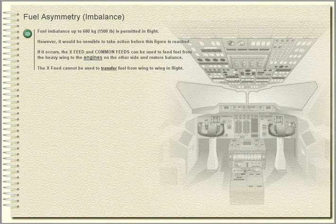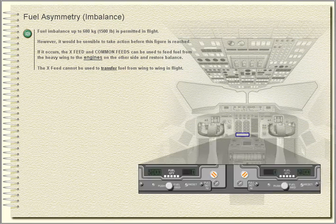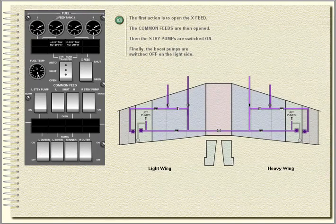Fuel asymmetry, imbalance. Fuel imbalance up to 680 kilograms, 1,500 pounds, is permitted in flight. However, it would be sensible to take action before this figure is reached. If it occurs, the cross-feed and common feeds can be used to feed fuel from the heavy wing to the engines on the other side and restore balance. The cross-feed cannot be used to transfer fuel from wing to wing in flight.